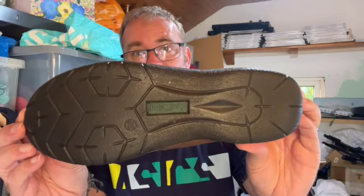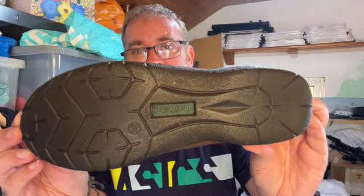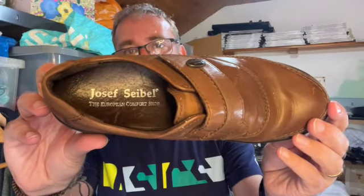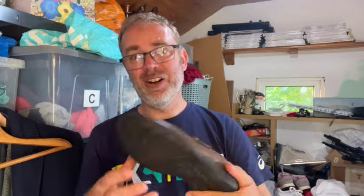And the big selling point in this is, look at that. That hasn't been worn. Look at how nice that is. Is that upside down? There we go, Joseph Seibel. And the Velcro's in good condition as well, and the stitching. So these are a really nice pair of shoes that I'm hoping somebody will get a good bargain on.